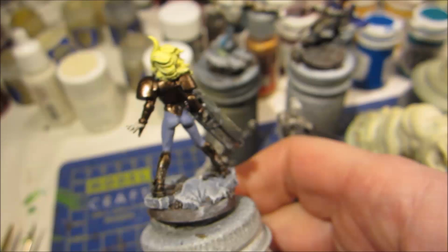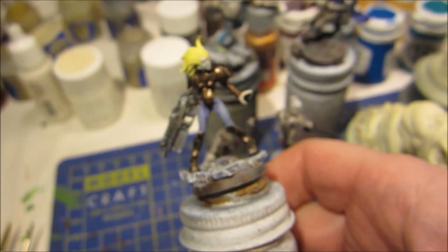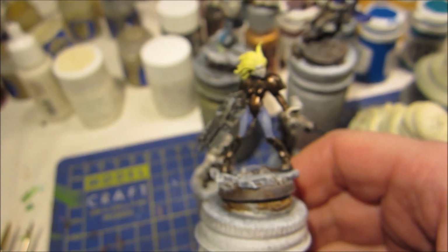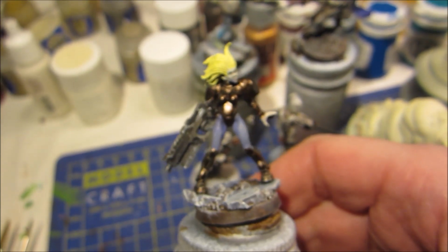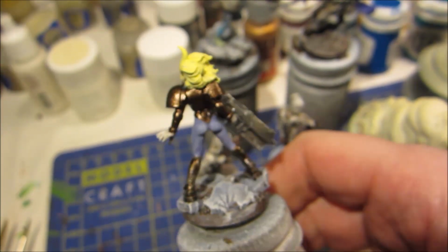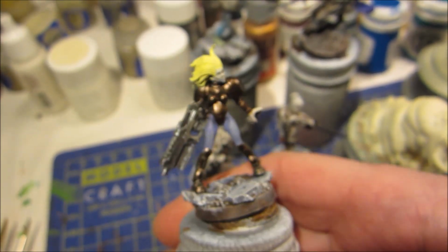Here we have, I forget what her name was, some sort of post-apocalyptic warrior. Just some rough base coats to get an idea of what to paint her. I tried to make sense of the sculpt. I'm pretty sure that most of her is armored, except for some sort of leggings she's wearing.